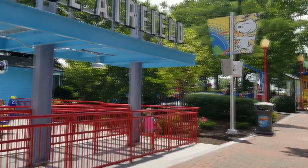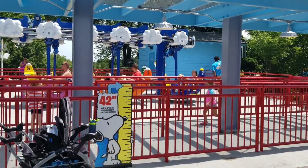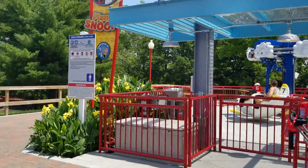When my kids were younger, this would have been an awesome place for them. They would have had a blast just with all the different rides. There must be 20 to 30 rides in here for kids. So great area for them.